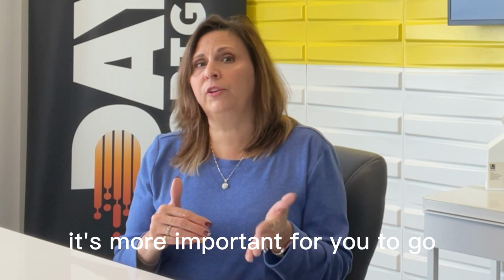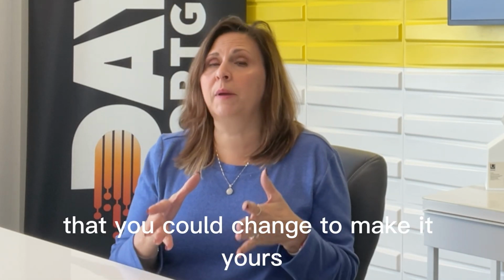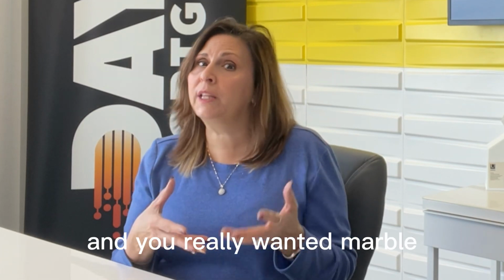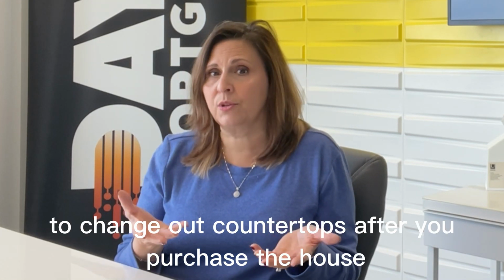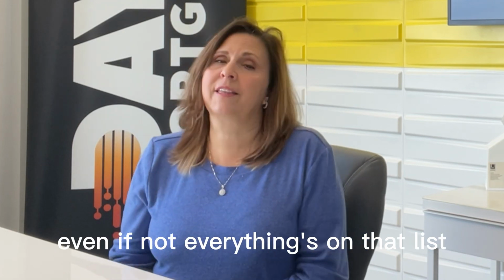It's more important for you to go and take a look at that property and see if there's something that you could change to make it yours. So for instance, if there are quartz counters and you really wanted marble, well, that's pretty much an easy fix for you to change out countertops after you purchase the house. So always go and look at a house, even if not everything's on that list.